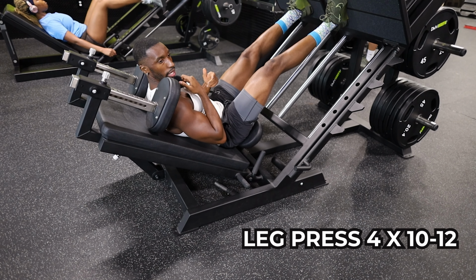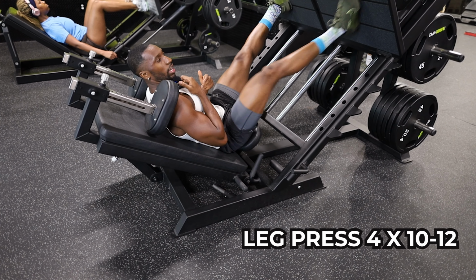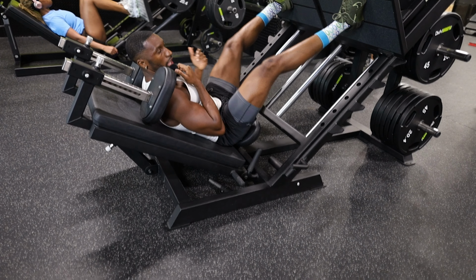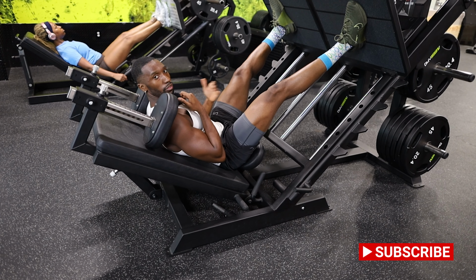You don't want to lock your legs out, and if you're really trying to hit those hamstrings, you want to make sure your feet are out wide. Now listen, when a lot of you guys are doing leg press in general, you're not getting enough depth. A lot of you guys are coming right here, and that's not enough knee flexion. You need more knee flexion for muscle growth.